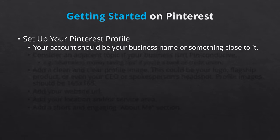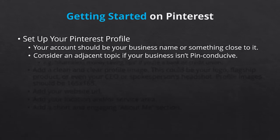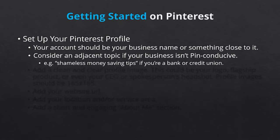Or if your business is one that doesn't seem pin conducive, like a bank or a credit union, create a business Pinterest page for an adjacent topic. Using a bank as an example, you could create a page that focuses on shameless money-saving tips.